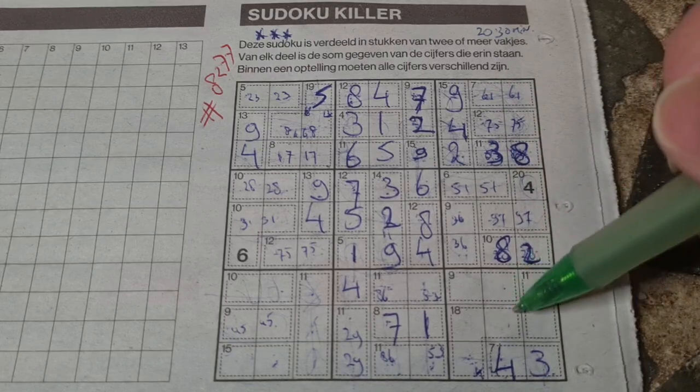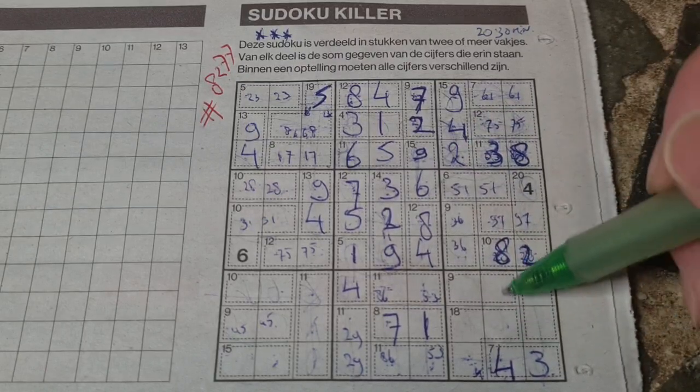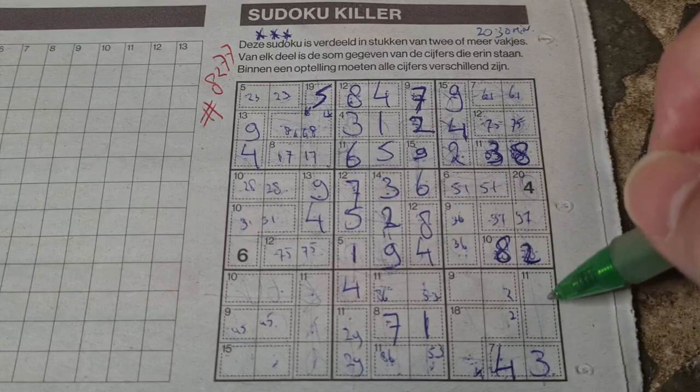Need a 2 here. 2 in this, yeah. We have a 2 in this column. 2 in the last column. So the column between only 2 places left for the 2. Could be here, could be there.